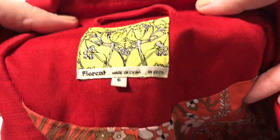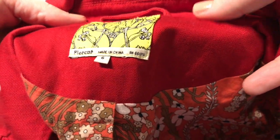Another Anthropologie brand, which is Florette. This is a size 6, pretty bright red. I think it's coming off a little muted, but in real life, this is an absolutely bright red jacket with 3/4 sleeves, some oversized buttons, and a very large collar. This is just an absolutely adorable jacket. It's got a flower pattern on the inside, just some of those details why you look for Anthro pieces. It has got some great threading here on the back to give it a really neat design.